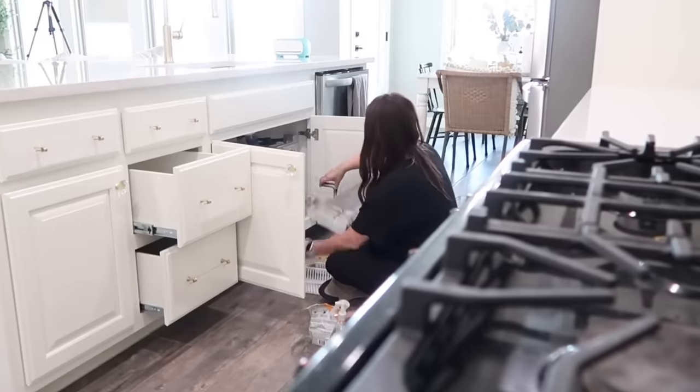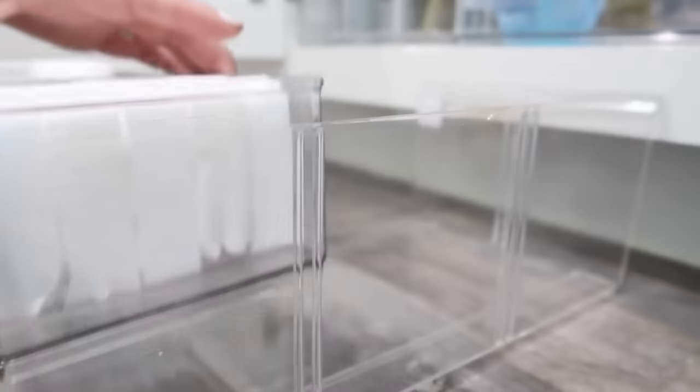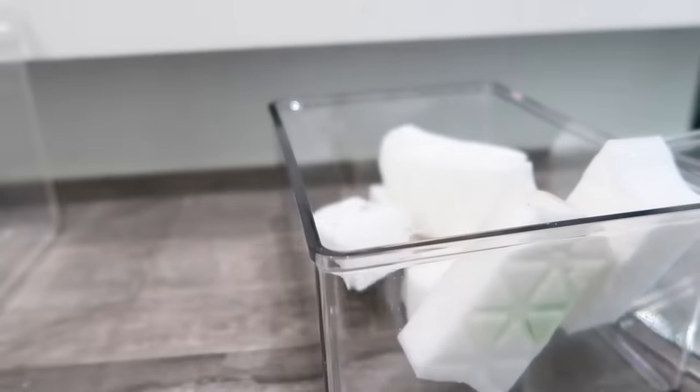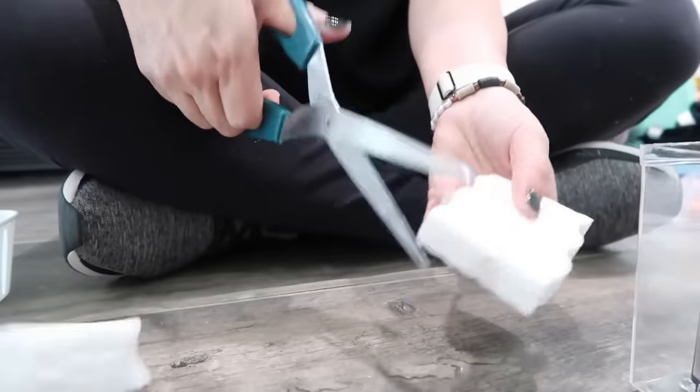I honestly enjoy organizing. It may take some work, it may stress you out when you're right in the thick of it, but once you're done, it's just so rewarding. It's something you can go look at and be proud of yourself, you can show your family. It's just nice to accomplish something, especially since we live in our homes and we see them daily. It's just so good to take care of them.